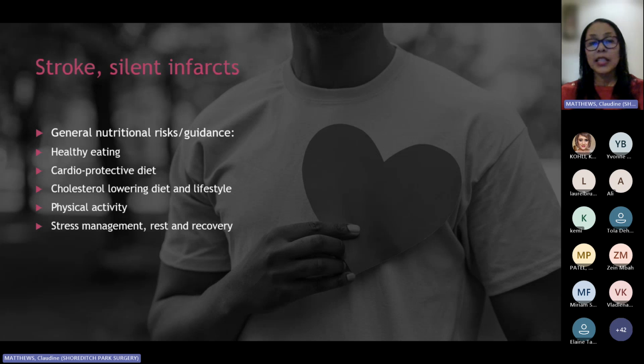So engaging in physical activity, and then also not forgetting stress management. We know, as I've mentioned earlier on, that patients living with sickle cell can experience depression, anxiety, and also high levels of stress in relation to managing a chronic condition and some other stresses in life. So make sure that you manage your stress, make sure that you're able to rest, and give your body enough time and opportunity to recover.